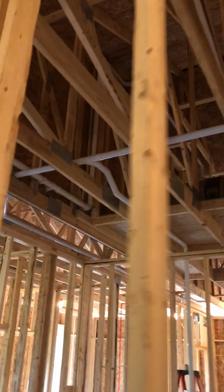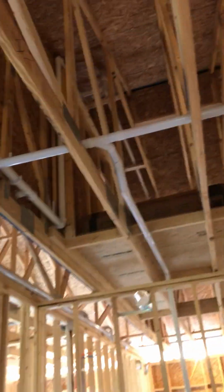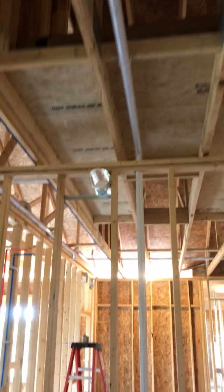Then coming back, you can see the trunk line goes Ys back in. We do use Ys more than Ts. And then over here, this is going down to another Wally flex.